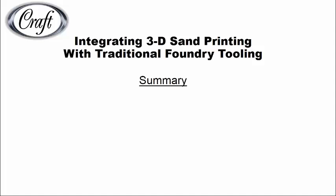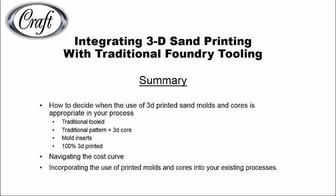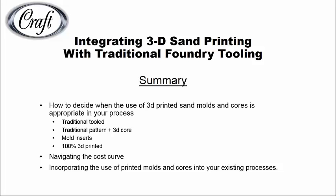We've covered a lot of information today, and I hope you gained some insight and thought into how 3D printing can be integrated with traditional foundry tooling to produce real-world results. To summarize, we discussed the various combinations and options available to the foundryman and toolmaker to make a casting. Tooled, 3D printed, and hybrid options were presented and discussed. The cost curve concept presented is nothing more than simple break-even analysis, economics 101 stuff. The important thing to gain from the exercise is to be open to ideas and concepts that, until recently, have been suppressed by limitations of what tooling could offer.